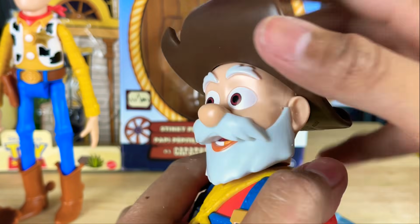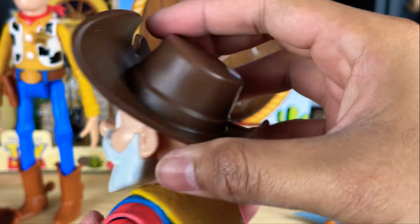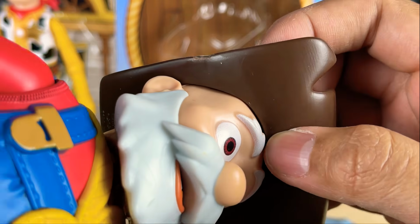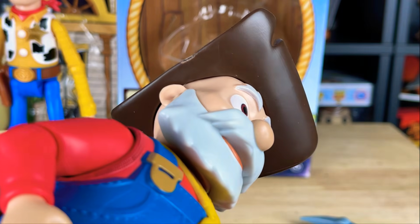And I'm sure if I pried it off or tried to rip it off, it would just be a flat head, so it wouldn't be a full head sculpt, unfortunately. I can just tell by looking at it. But I did notice a slight imperfection right here. Not sure if that was a design or a factory flaw. That was definitely something I noticed that could have been better there.